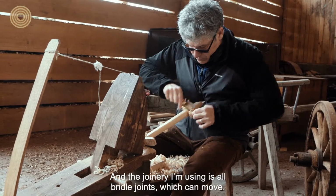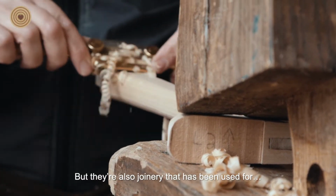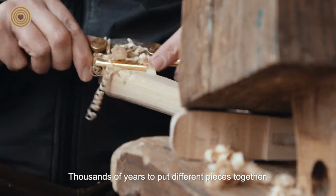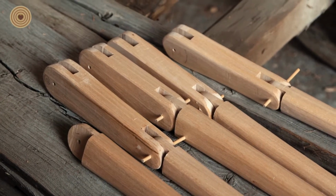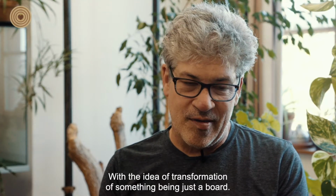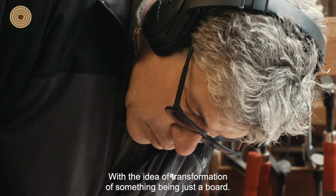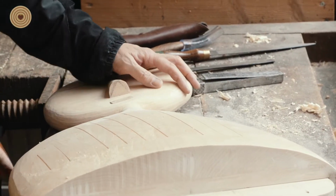And the joinery I'm using is all bridle joints, which can move, but they're also joinery that has been used for thousands of years to put different pieces together. The way I interpreted change was the idea of transformation, of something being just a board and then coming to life.